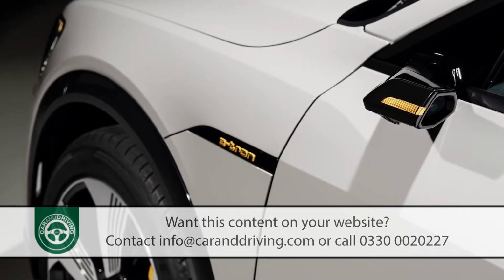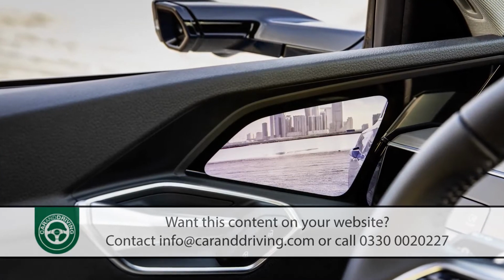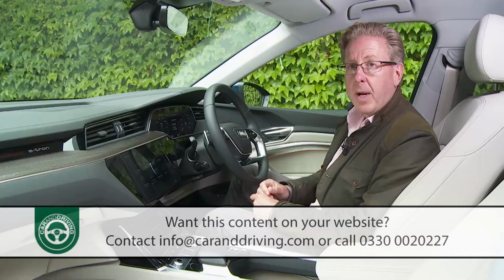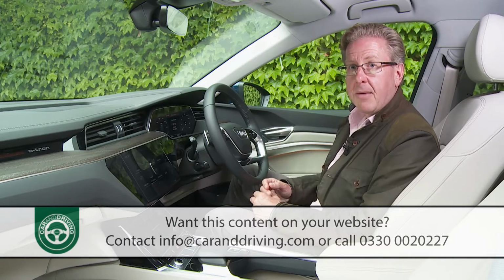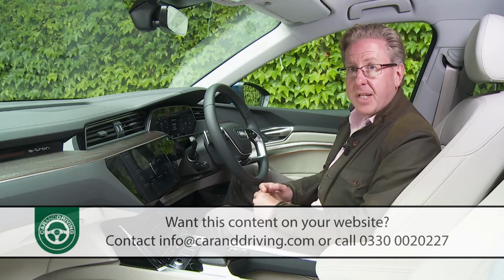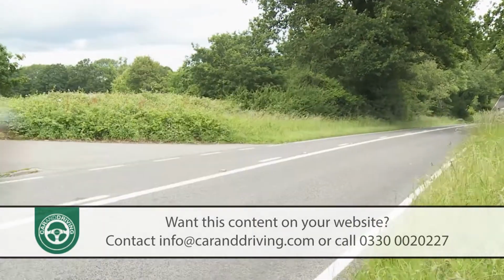The cameras project their images back to a pair of little 7-inch OLED screens, one on each side of the front of the car, positioned just here at the top of the door card, just below the window glass. Audi says it offers them for two reasons. First, to improve aerodynamics. They reduce the drag coefficient from 0.28 to 0.27 CD, which apparently adds a few extra miles of driving range.